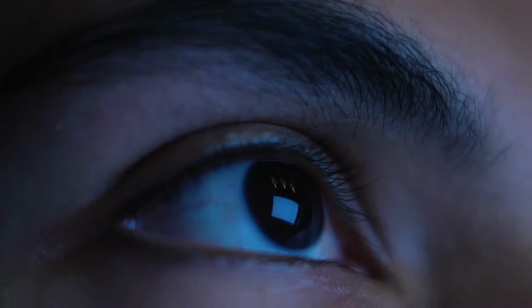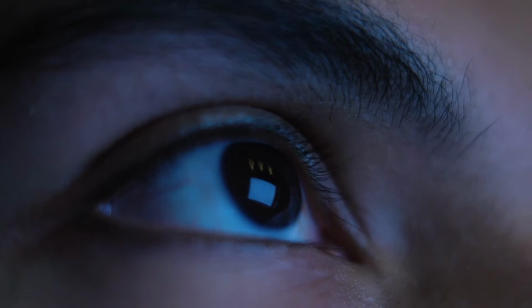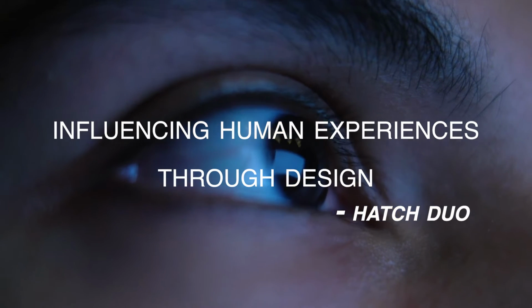Why I'm focused on talking about screen technology is that our sense of sight is a huge part of the human experience. And here at Hatch Duo, we really like to focus on designing human experiences. So for me, it's always churning in my brain whenever I see things involving glass, transparent displays, or any kind of display. Okay, how is that going to translate into what the human optical experience is going to be like 5, 10, 20 years from now? And what could that look like? What kind of applications would it be?